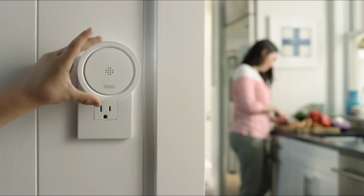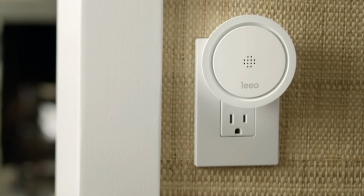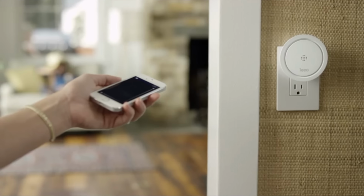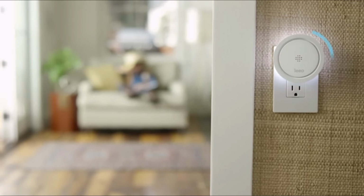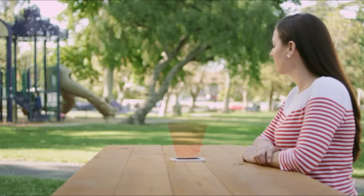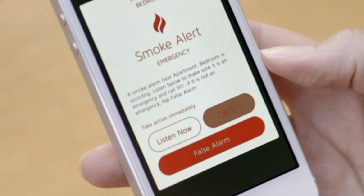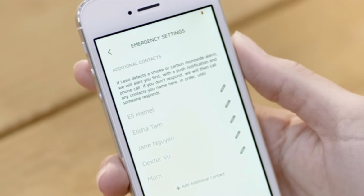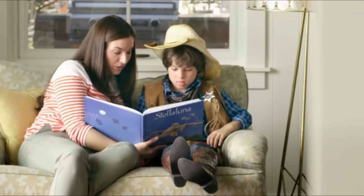But now, there's a simple and easy way to make your smoke alarm smarter. Leo's Smart Alert Nightlight. Leo's a simple device. Plug it in and let it go to work. Leo monitors your smoke and carbon monoxide detectors. If they go off, Leo hears and alerts you immediately. So you can listen in, wherever you are, and connect to the fire department. And if for some reason you don't respond, Leo will contact your friends and neighbors as well.